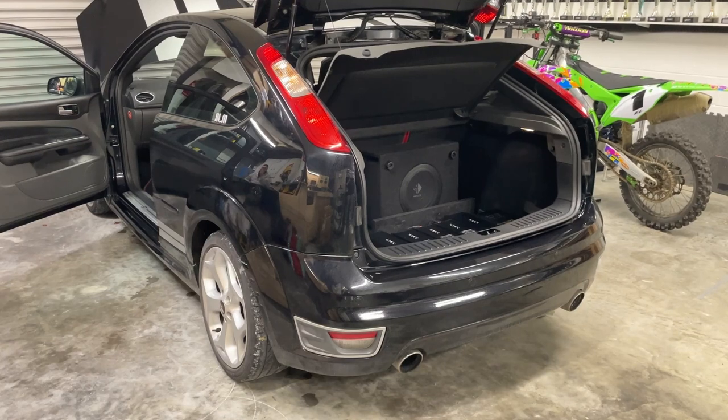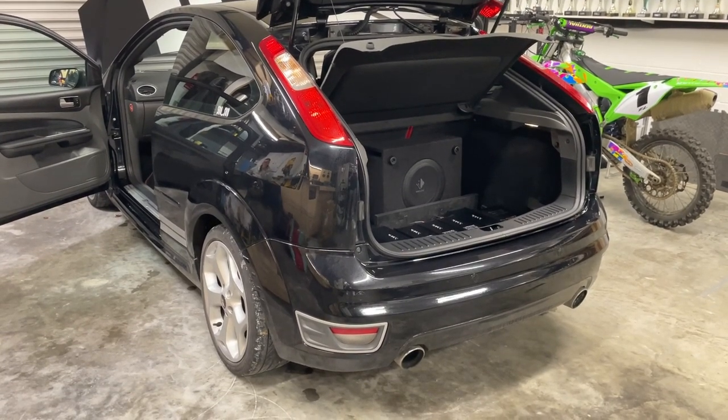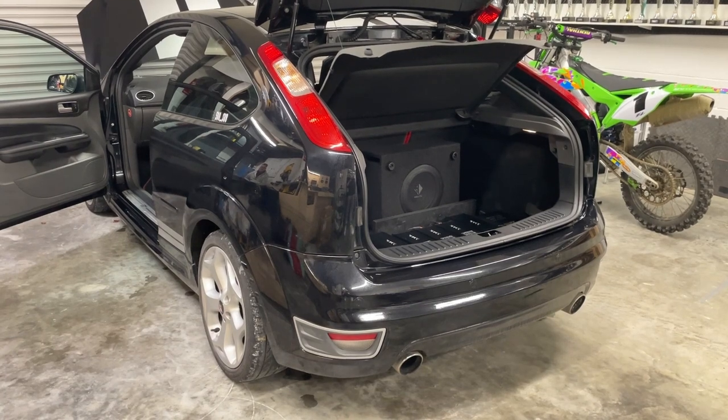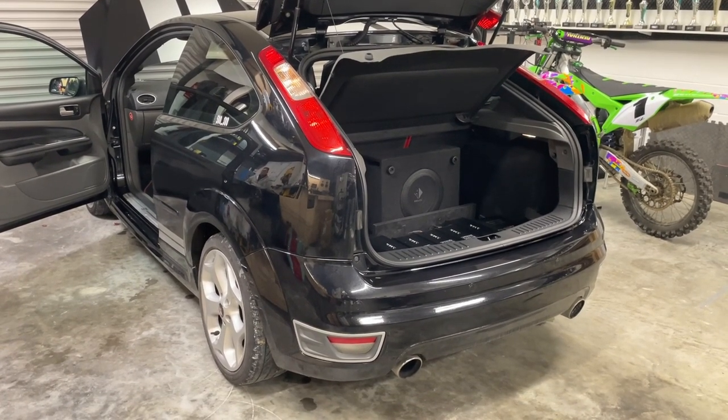So this is a very, very limited edition Ford Focus, the ST500. How many are there around now? And it is getting less and less, so you have to look after this baby.